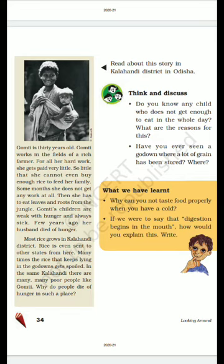Some months she does not get any work at all. Then she has to eat leaves and roots from the jungle. Gomti's children are weak with hunger and always sick. Few years ago, her husband died of hunger.